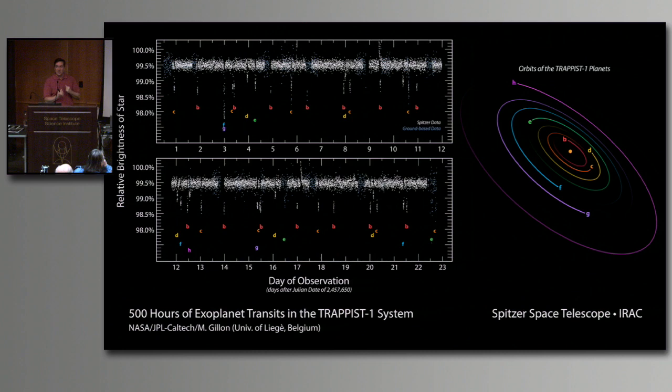We see that it's periodic, and that gives us confidence that these are planets passing in front of a star. So this is a really cool system that you probably heard a lot about. My mom actually started asking me about it, so I know it has to have made a lot of press when my mom is asking me about it. Okay, the star is only 40 light years away.